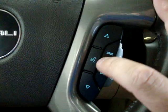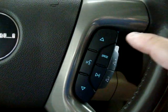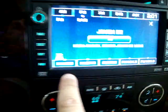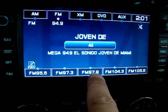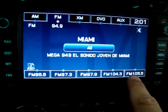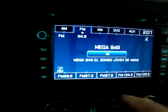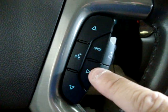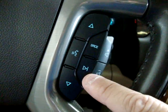You can also mute it here. These buttons here are so you can navigate about your preset stations, which are these ones down here. Obviously these are the previous owner stations, but you can go ahead and change them and reprogram them the way you like. This is your seek button that'll take you to the next available station.